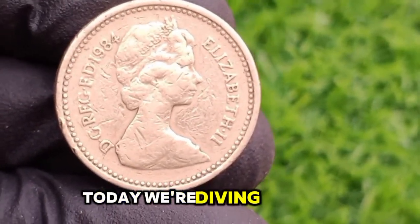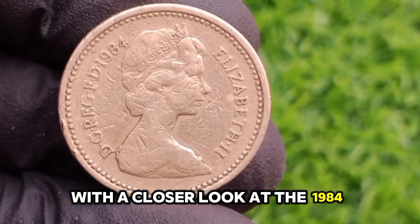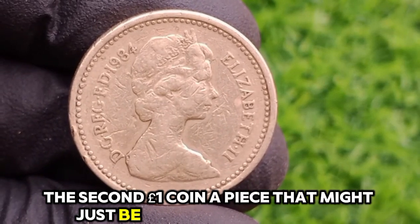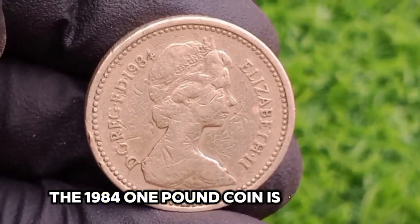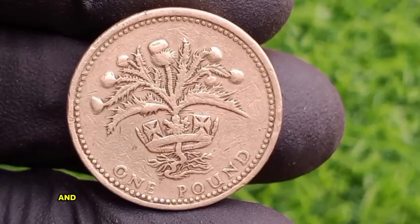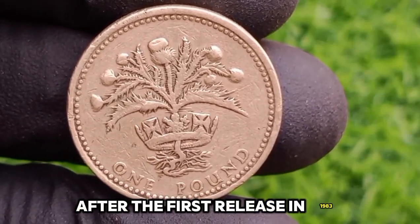Today, we're diving into the fascinating world of UK currency with a closer look at the 1984 Elizabeth II £1 coin, a piece that might just be hiding in your drawer or making waves in the auction market. The 1984 £1 coin is a part of the British decimal coinage introduced in the early 1980s, and it's the second year the pound coin was issued after the first release in 1983.